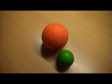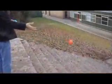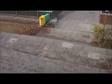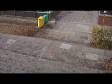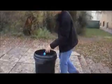Here are two balls. Both are a similar size and mass, but one type will do this, and the other type will do this.